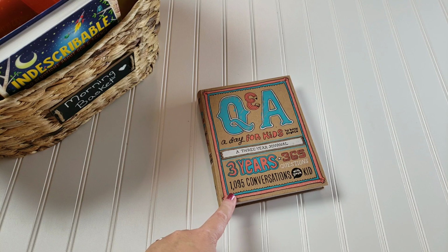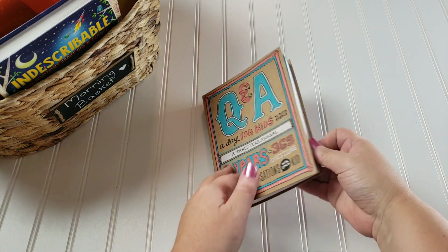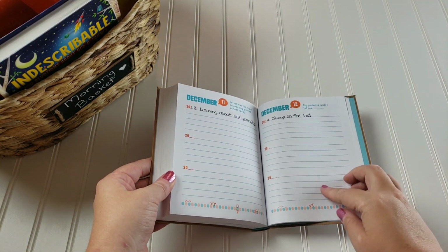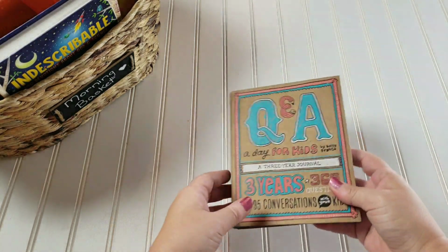For journal, we are still working through our Question and Answer a Day for Kids, a 3-year journal. So I will flip to the back here so you guys can see that it is meant to be 3 years' worth. And it's just simple questions that you ask your child. We really, really enjoy this.